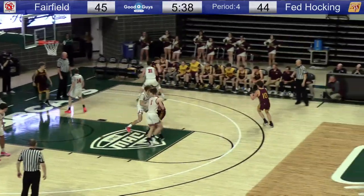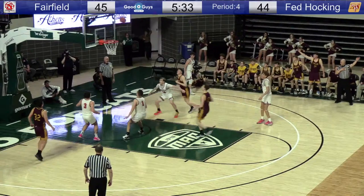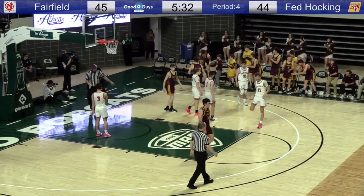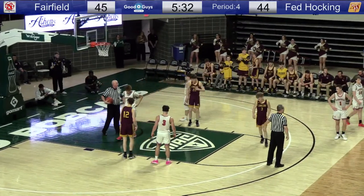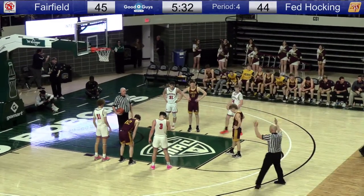Federal Hocking with possession. Cottrell inbounds to Mosiah Cottrell. Bounce pass to Tariq in the corner. Shot for a three, up and in. And it's a four-point play. That's expensive. I think that's what they're going to call it. Nope, they're going to call that.